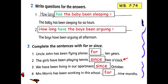Okay, now my students, go to your workbook, page 74, to practice the rule together. Write questions for the answers. Number 1, the baby has been sleeping for 6 hours. To write a question for this sentence, step 1, start with how long. Step 2, exchange the places of the helping verb has with the subject baby and continue the sentence. So, how long has the baby been sleeping? Don't forget the question mark.